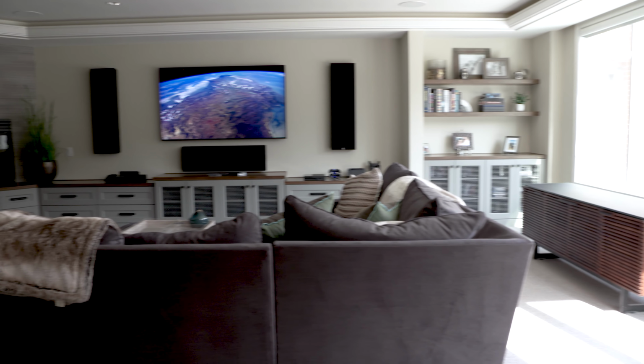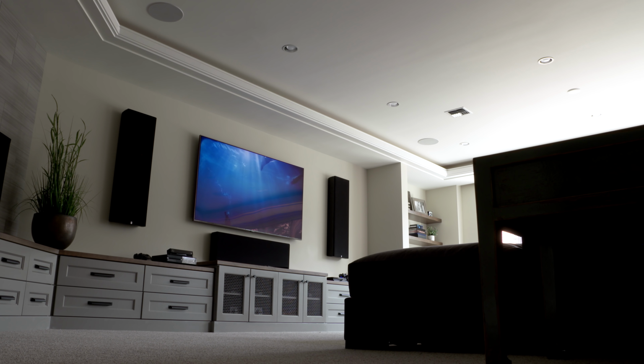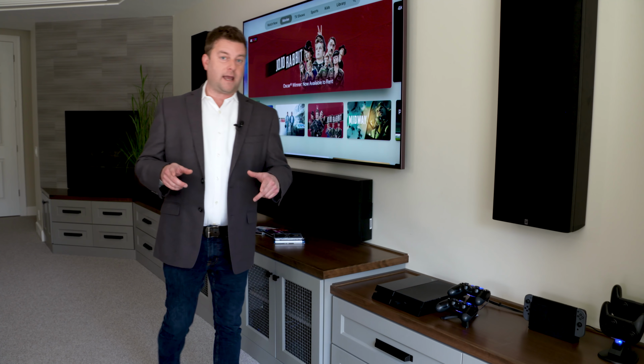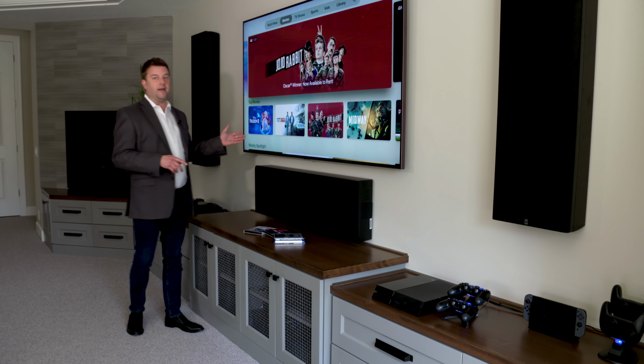This is a daylight basement, so you've got huge windows letting lots of light in. A lot of entertainment happens here, so people are coming in and out from the pool. A projector simply wasn't an option for this installation. So instead, the homeowner went with the top of the line Samsung QLED TV. This is a 75-inch model here.